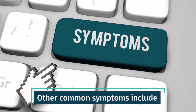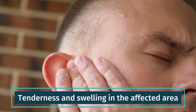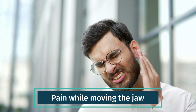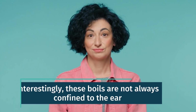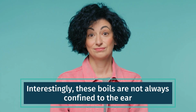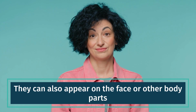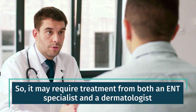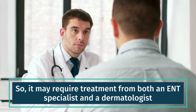Other common symptoms include a visible boil in the ear canal, tenderness and swelling in the affected area, pain while moving the jaw, and other similar boils on the face. Interestingly, these boils are not always confined to the ear. They can also appear on the face or other body parts. So, it may require treatment from both an ENT specialist and a dermatologist.